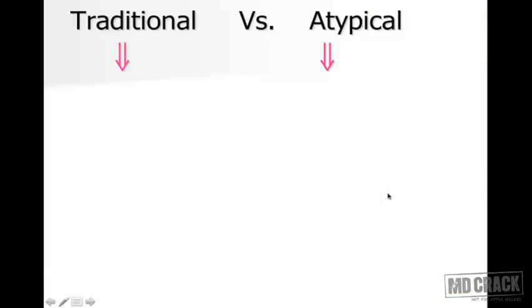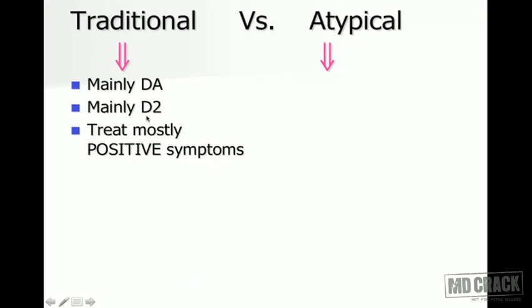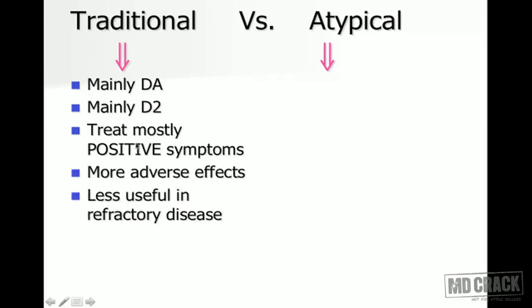What's the difference between the traditional versus atypical? Traditional agents mainly act on the dopamine. They mainly block the D2 receptors, dopaminergic 2 receptors, and they mostly treat the positive symptoms, and their adverse effects are more, and they are less useful if the disease becomes refractory or the disease becomes old or resistant.